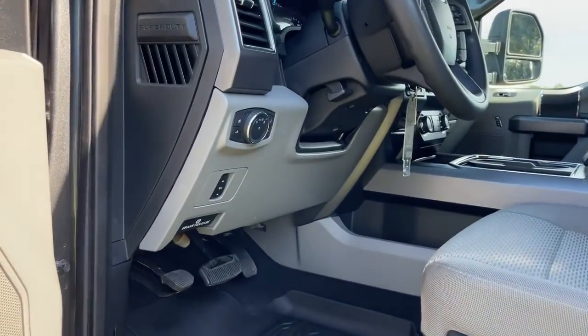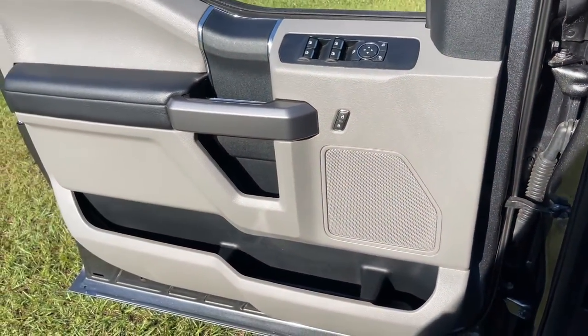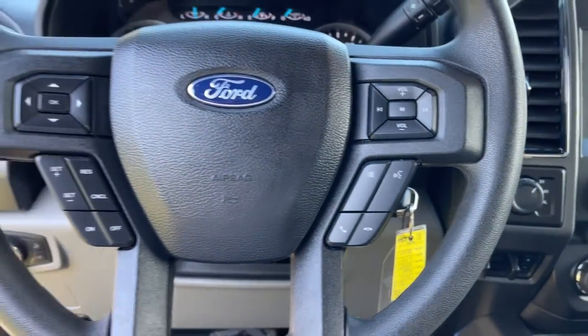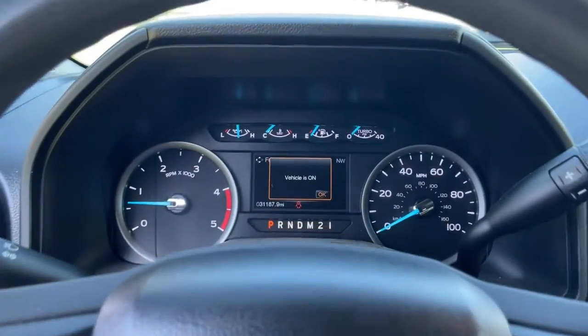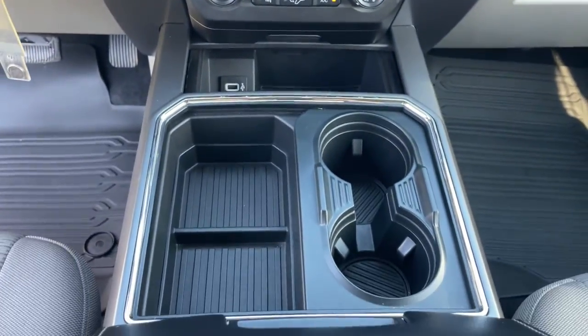The following are some of this vehicle's highlighted options: keyless entry, fog lamps, electronic stability control, Bluetooth, trip computer, steering wheel controls, power windows, cruise control, CD player, privacy glass.